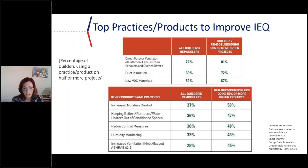Here, there was also a great deal of regional variability. We saw it in the use of increased moisture control, which was higher in the Midwest than in the West; keeping boilers out of conditioned spaces, which was 21% in the Midwest but 40% or higher in all of the other regions; and radon control measures, which pretty much paralleled the EPA radon maps, not surprisingly.